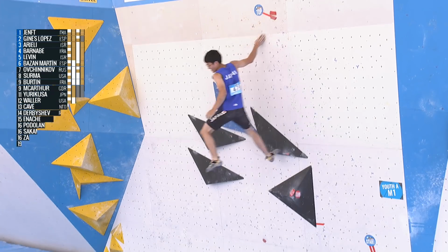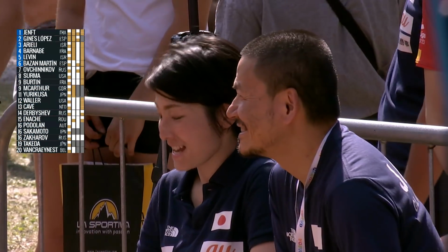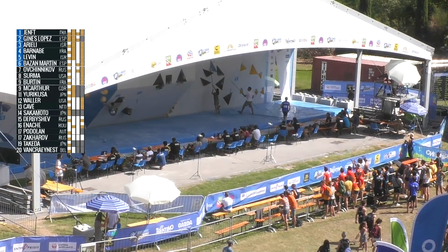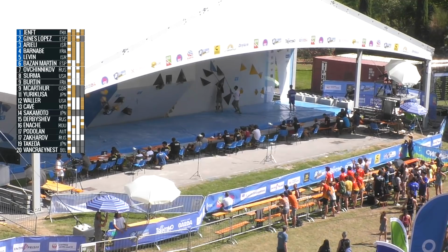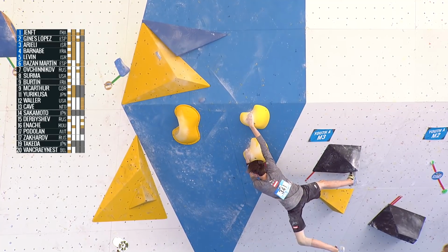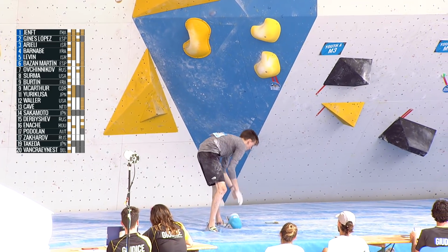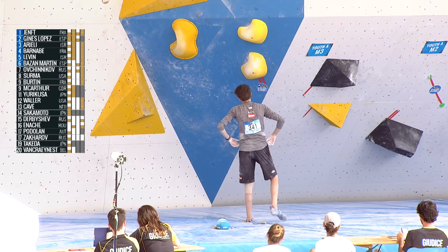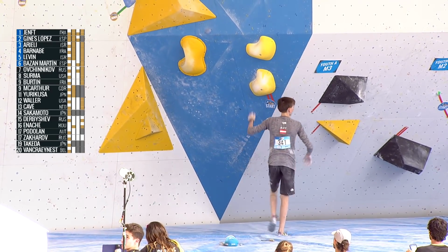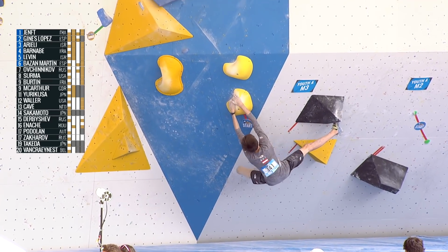Really nicely done from Teiga Sakamoto. Really good thinking as well, using that lower right foothold. Must have really good flexibility to be able to use that lower right foot. Japanese are on form, as they have been throughout this championships. Yeah, there's not much they haven't won a medal in.